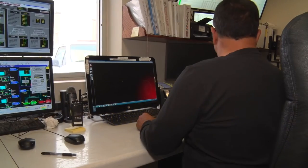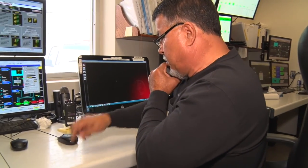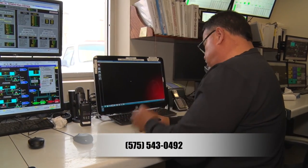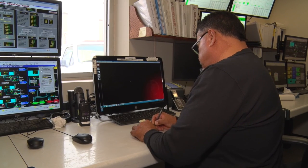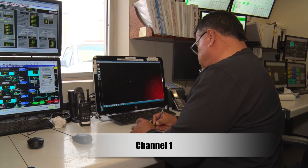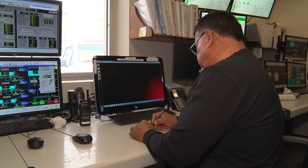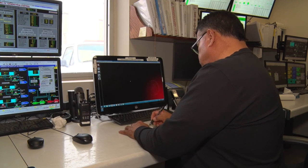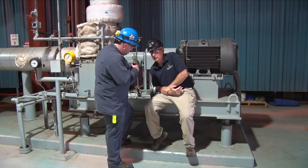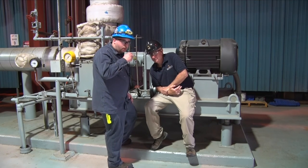Should you need to report an emergency, you must contact the control room immediately at 575-543-0492 or channel 1 on the two-way radio. Your call will be answered by a plant operator located in the control room. Following your call to the control room, please follow the instructions provided by the control room operator. You may be requested to remain in the general area of the incident to direct responding plant personnel to the incident.